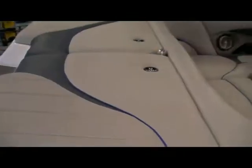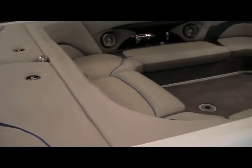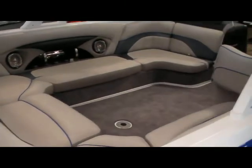Let's not forget the smooth, comfortable ride you will feel thanks to the 102-inch beam and hull built to withstand the roughest of water conditions.